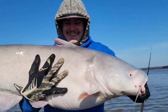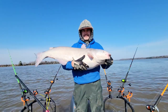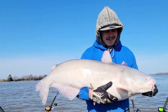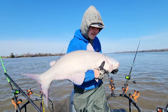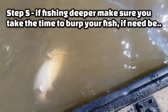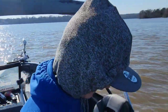Oh, he burped. Did you hear that? I don't know if we got that on the camera. That's a good fish right there. Yeah, probably about 30, 35, something around that range. Mid-30s, that's a good fish. Man, beautiful white color. Let's go ahead and get him back. He's gone. Uh-oh. There he goes. I was like, daggone, yeah, he took a second. We're gonna have to go get him.